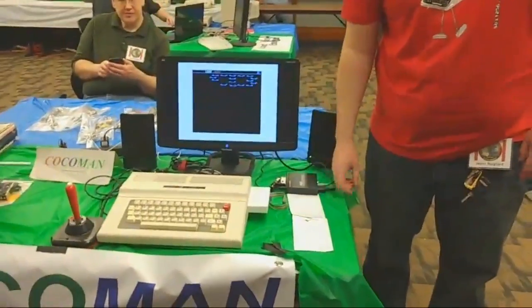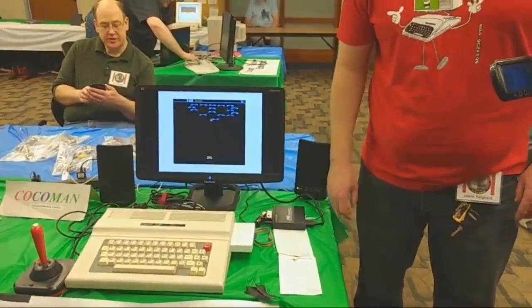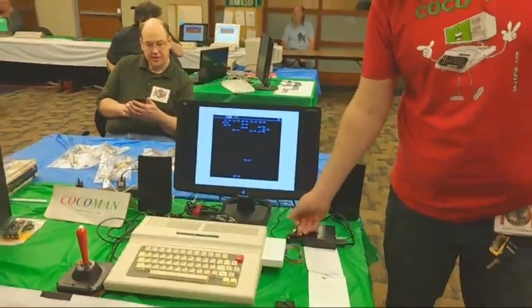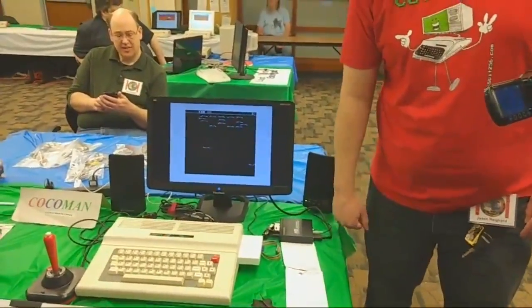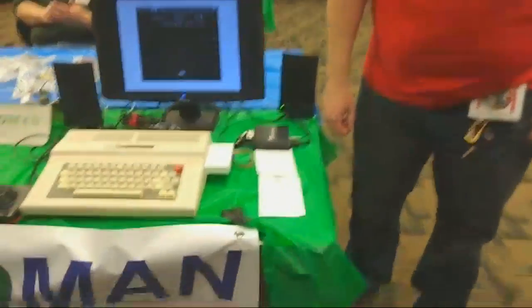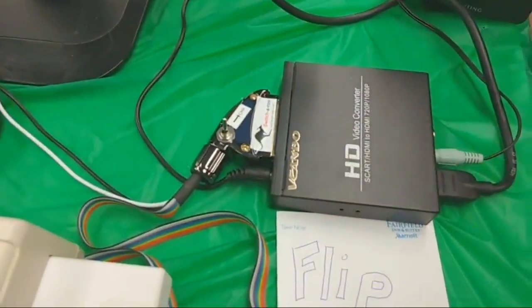So we're looking at your switcheroo right now, and this is the composite mode. We're running a Demon Seed in composite mode, and then we can easily just flip the switch. Now you're in RGB, and we just lost our artifacting. Switcheroo. Let's get a close-up of this, people. Do not try this at home. He's a trained professional.